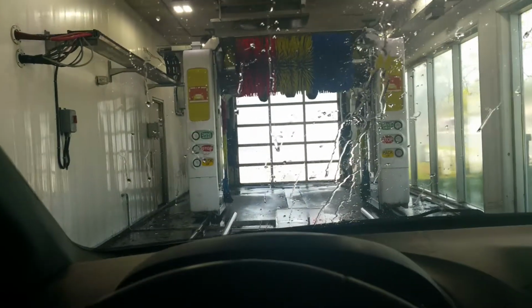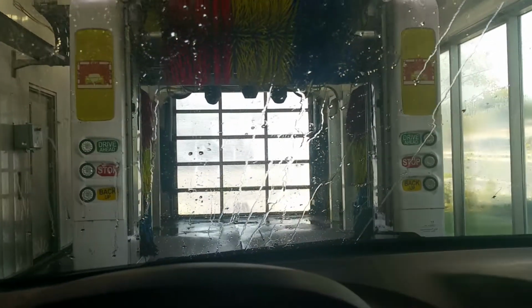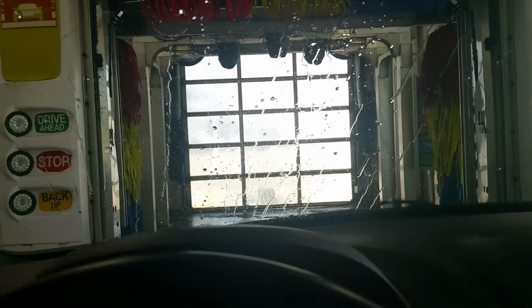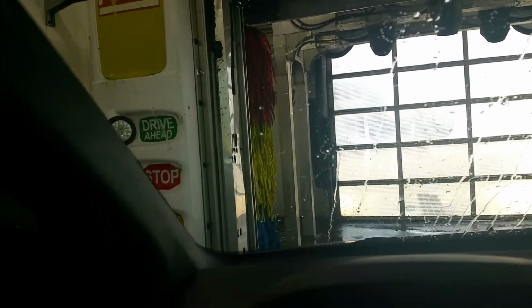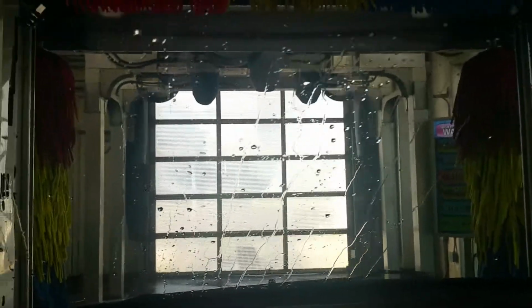All right, let's see who can be the first person in the comments below to tell me the correct name of this system. Let's see who can be the first person. Drive forward, drive ahead. Stop. And it says we're getting everything on the sign.